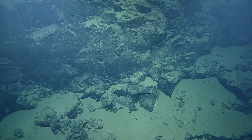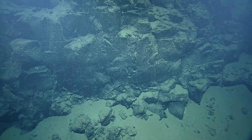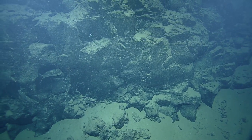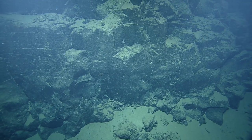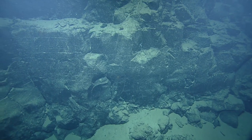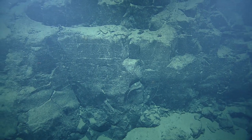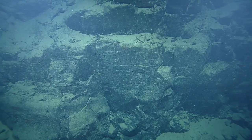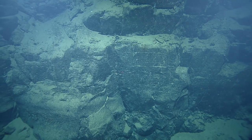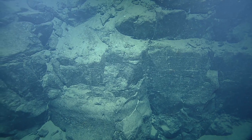This isn't the most scintillating biodiversity covered. It looks like where the villain would be in a Disney movie. This is true, yes. Reminds me very much of Ursula's cave. We saw that yesterday with the beautiful things on top.